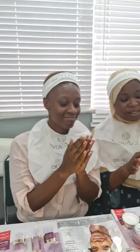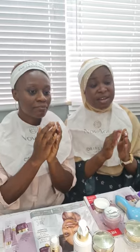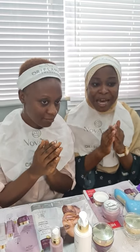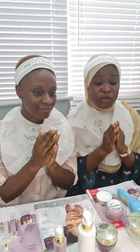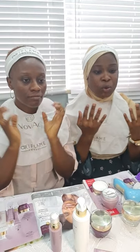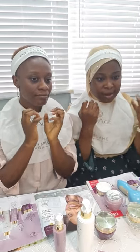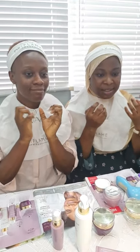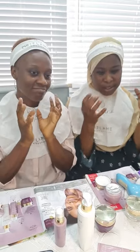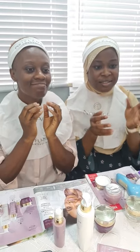Remember, tip of your fingers. Tip of your fingers and you dab in. The reason why we are telling you to dab in is that when you're dabbing in, you're allowing the skin to absorb, attract, you know, get it. When you start rubbing, you are bruising the veins, you're bruising the skin. So you just do what? You dab.